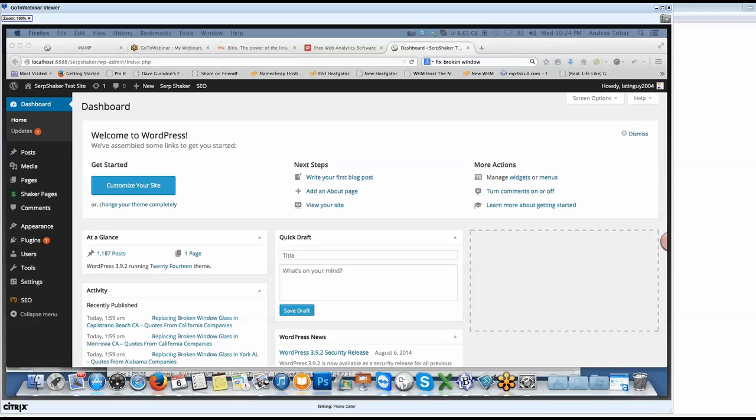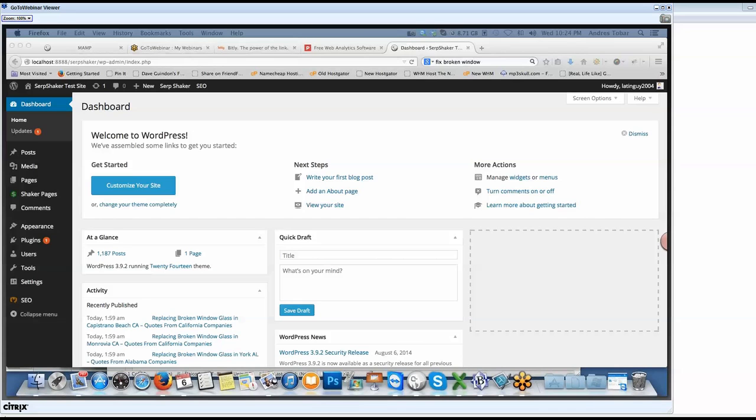I mean, seriously, for the way that some of this local search is done and the way that SERPshaker works, they would seriously have to do one heck of a revamp to actually stop this type of ranking.